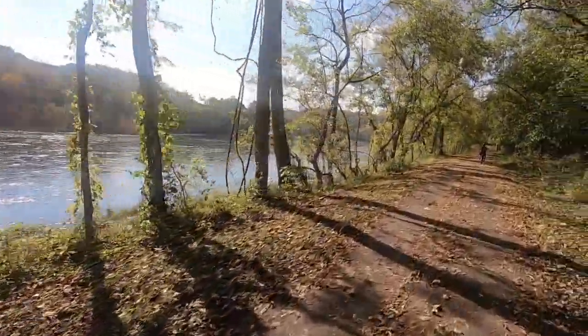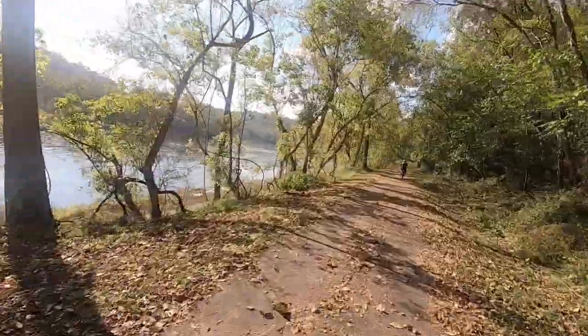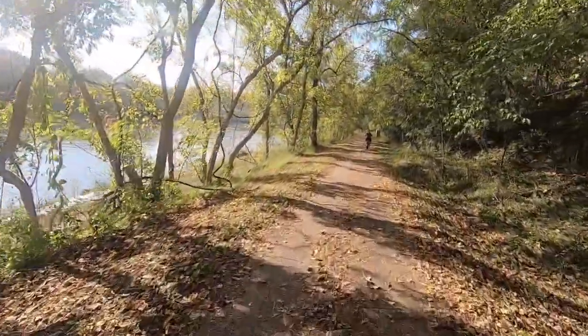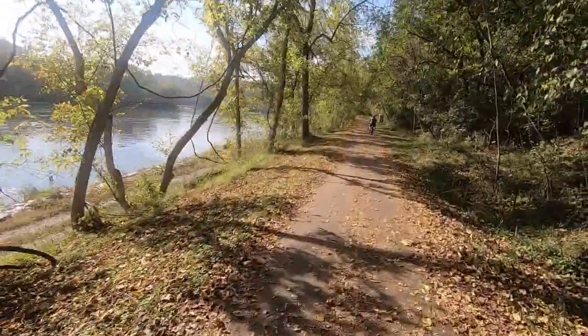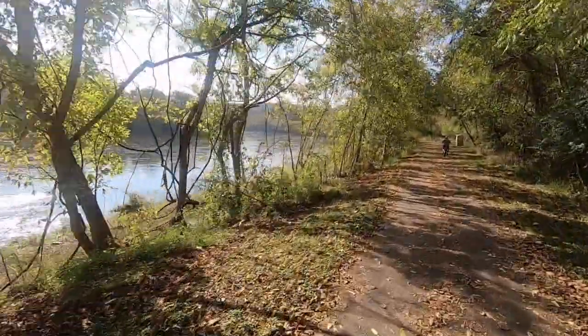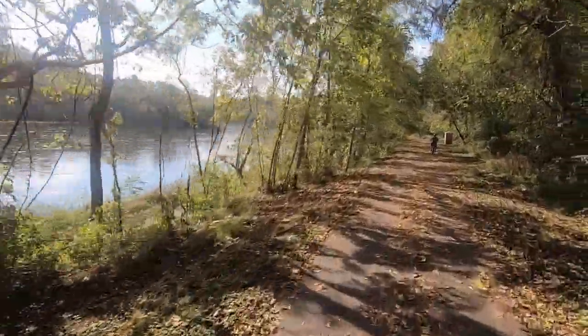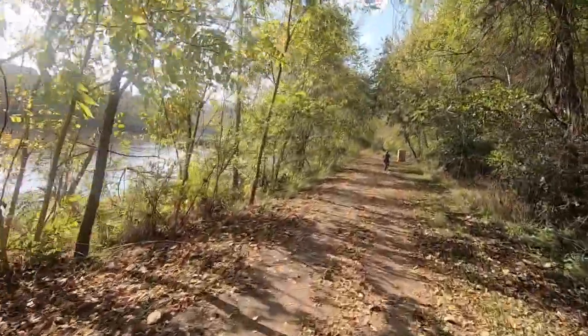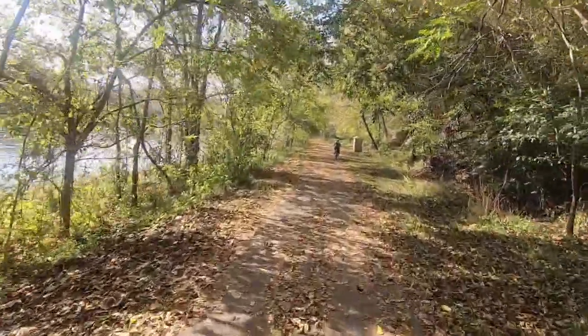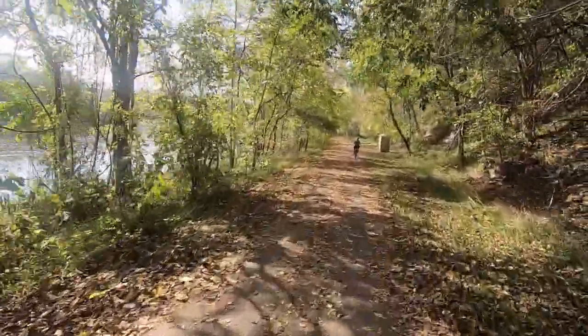Look at the river. Isn't that pretty? Now we're going back the other way, going back, I guess probably west, mainly west. You can see how wide it is right here. Not a super deep river though. Not deep enough for things like barges and stuff like that.